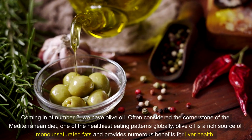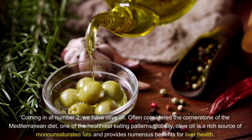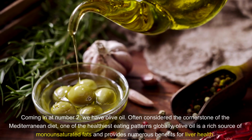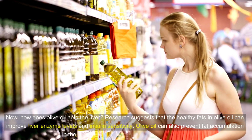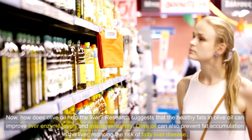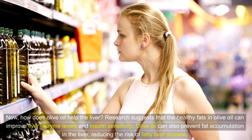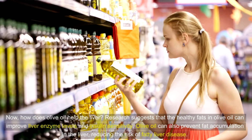Coming in at number 2, we have olive oil. Often considered the cornerstone of the Mediterranean diet, one of the healthiest eating patterns globally, olive oil is a rich source of monounsaturated fats and provides numerous benefits for liver health. Now, how does olive oil help the liver? Research suggests that the healthy fats in olive oil can improve liver enzyme levels and insulin sensitivity. Olive oil can also prevent fat accumulation in the liver, reducing the risk of fatty liver disease.